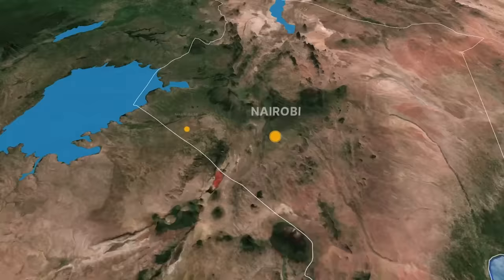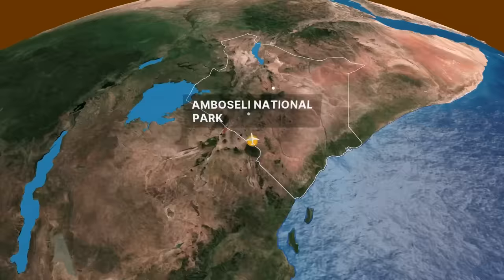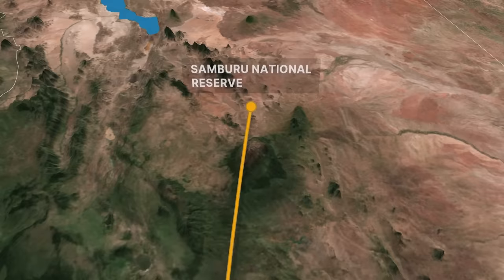The Samburu National Reserve is located to the north of Nairobi, with the Maasai Mara to the west and Amboseli closer to the southern border in Tanzania. Wilson Airport in Nairobi acts as a hub connecting these iconic destinations, so you can easily connect between them in a matter of hours for a multi-destination safari.